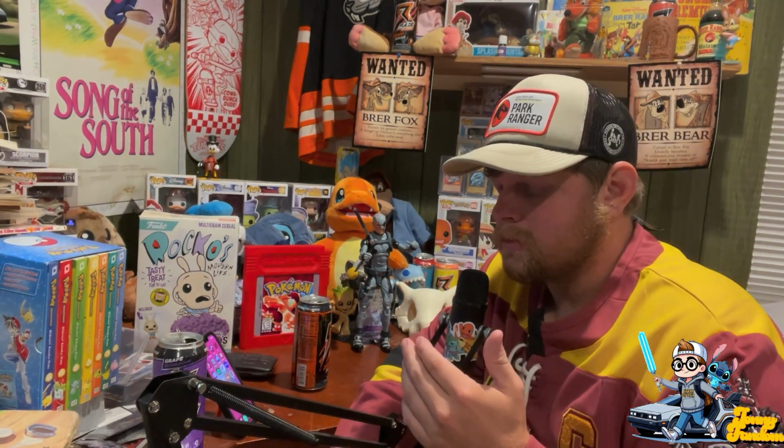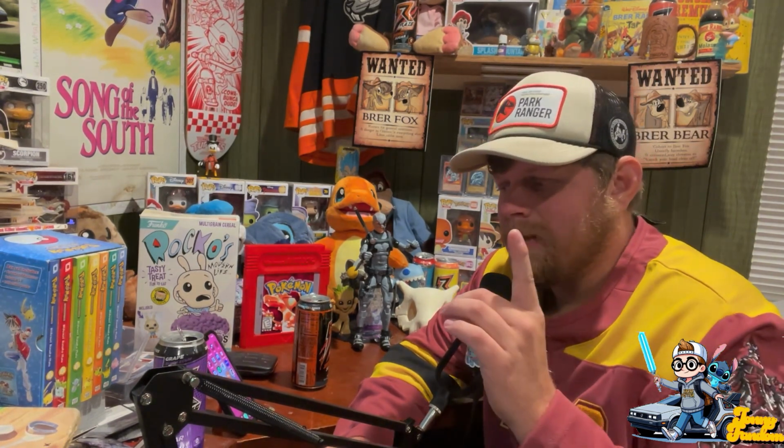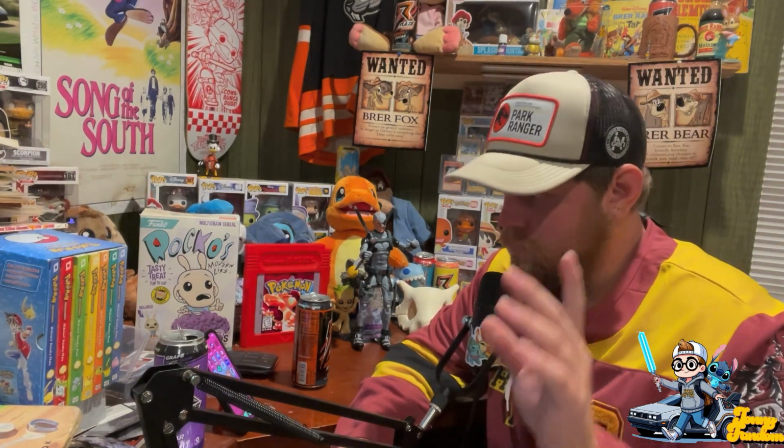How come Lupin can see Peter on the map, but the twins didn't? And Harry seeing Peter on the map is a movie thing only. It doesn't count. I'm talking about the books. Harry does not see Peter on the map and chase him down the hallway. That is a movie mistake only.